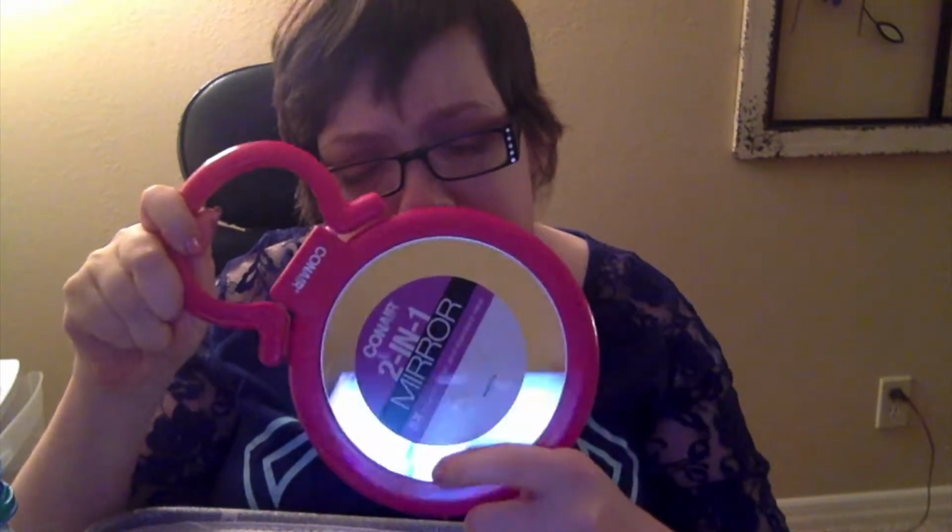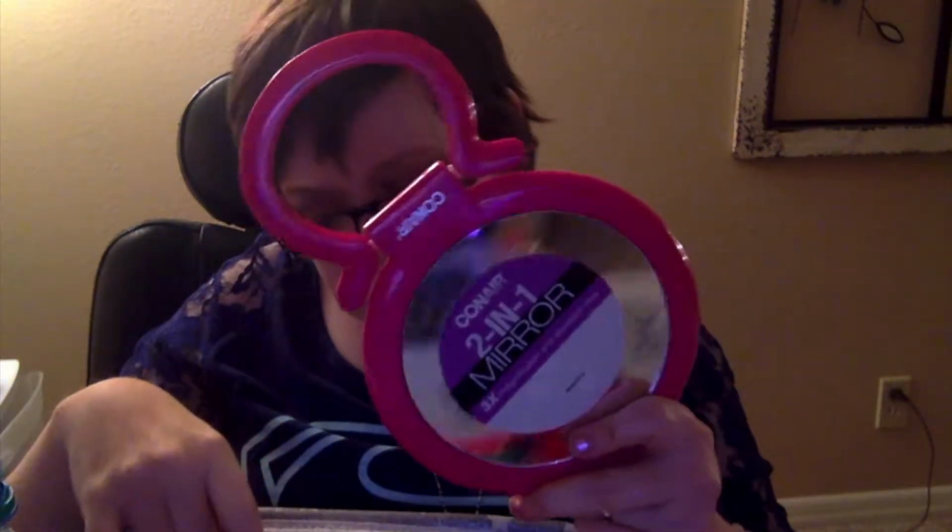And then she got this two-sided mirror. It's magnified 3 times and 2 times. And this is great for doing makeup. This is great for basically doing anything where you need to really be able to see well, to do makeup or your eyebrows or whatever you want to do. You can never have too many of these, and I needed a new one, so this comes in handy.